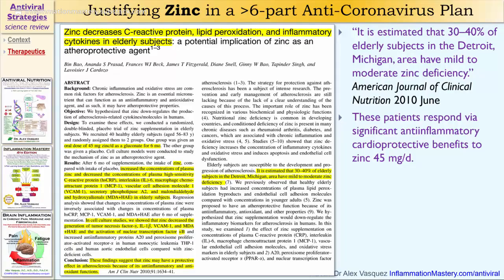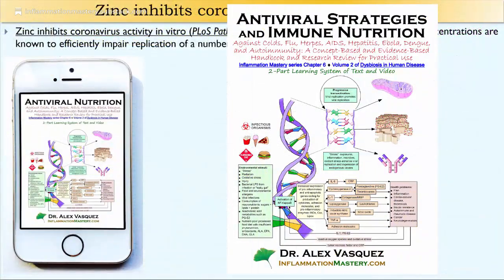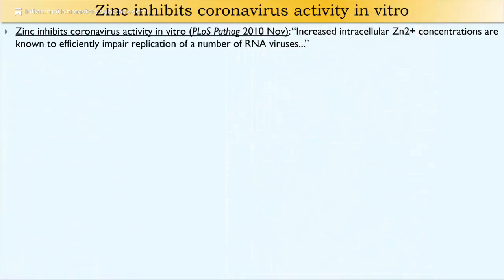Again, they estimate that 30 to 40% of elderly subjects in Detroit, Michigan, in the United States have mild to moderate zinc deficiency. These patients respond via significant anti-inflammatory cardioprotective benefits to 45 milligrams per day of zinc. The fact that they respond biochemically and objectively to zinc supplementation is evidence of a pre-existing zinc deficiency. Yes, the exact same deficiency that increases the risk for infections and death. So hopefully everyone understands the implications of that. Now again, zinc does show specific activity against coronavirus.